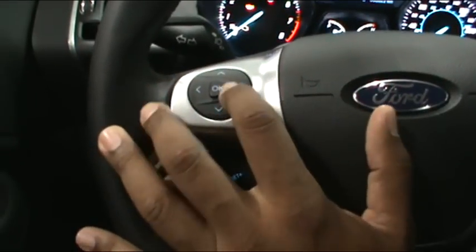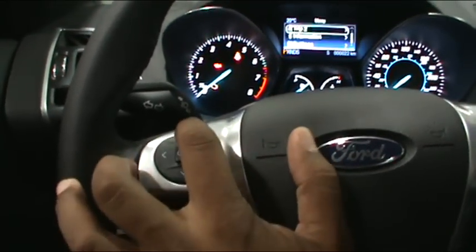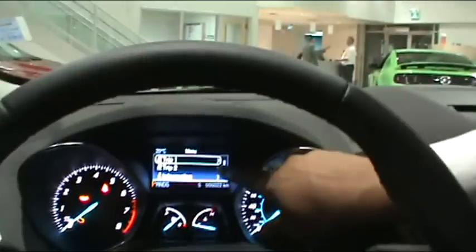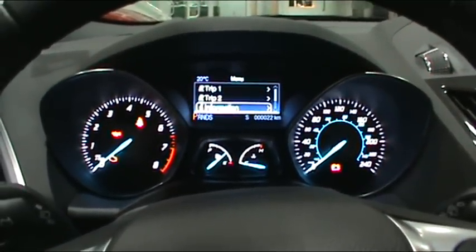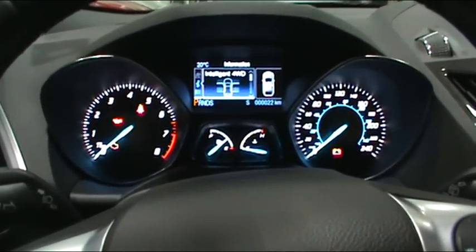I'm going to take my hand right over here. And this side of the wheel controls this whole atmosphere right here, and it's real easy to use. Follow the arrows, know where you're at. Trip one, trip two, and information. Now, this bar will tell you how deep you're into the system. You can come down. Information. Push right for the arrow. There's the intelligent four-wheel drive I was telling you about.